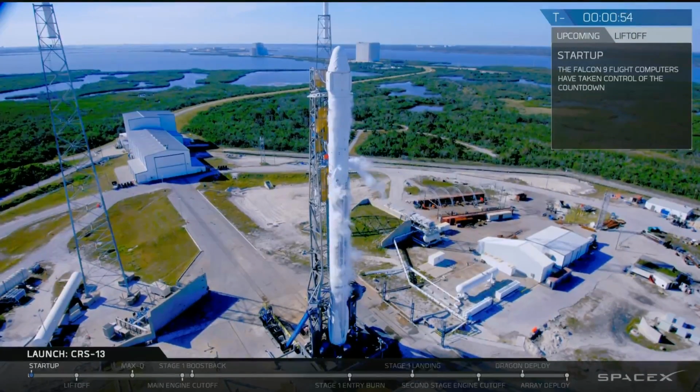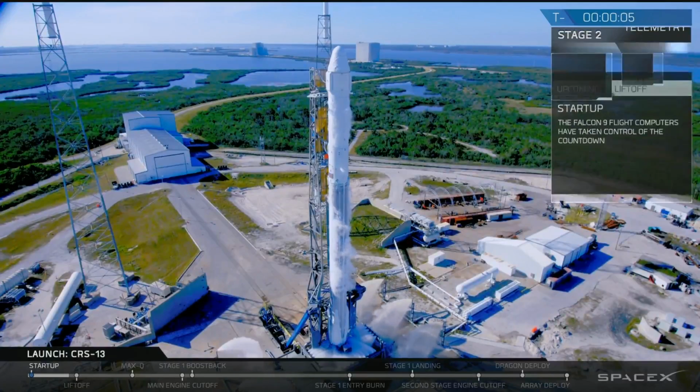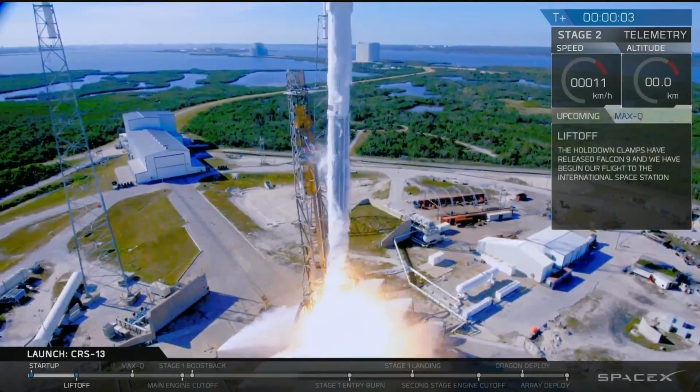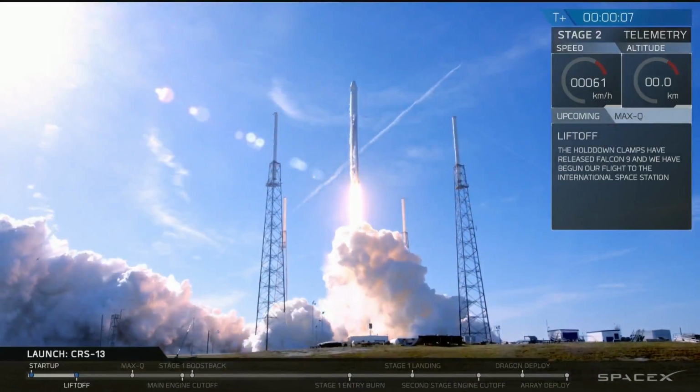F9 is in startup. LDs, go for launch. Stage 2 pressing for flight. T-minus 30 seconds and count. Stage 1 pressing for flight. T-minus 15. T-minus 10, 9, 8, 7, 6, 5, 4, 3, 2, 1. Ignition. Liftoff. Flight operations.